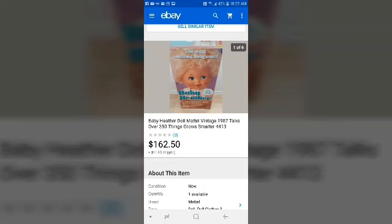Next was a doll. It was a My Heather talking doll. This one was brand new in its box. The box was open, but it was never taken out. It was still all in original packaging.